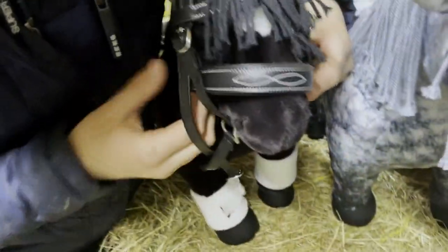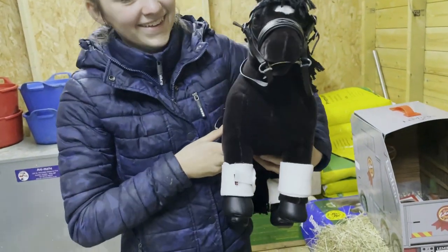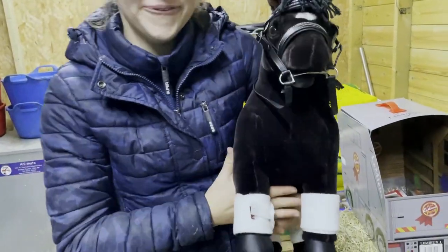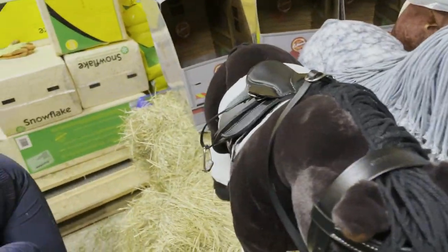Right. Hang on, is her mouth open for the bit to go in? Yeah, her mouth opens. Oh, it's a bit crooked. Right, we need to sort that out. Little dressage pony. And then Freya was also sent a little rug.